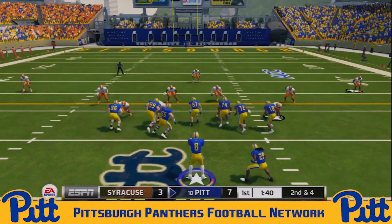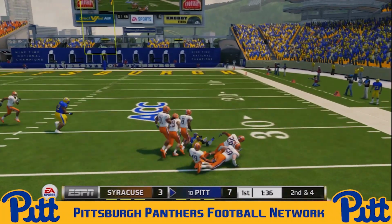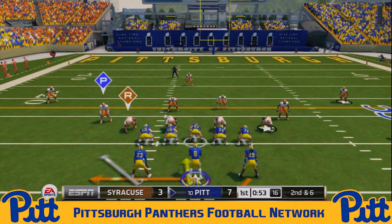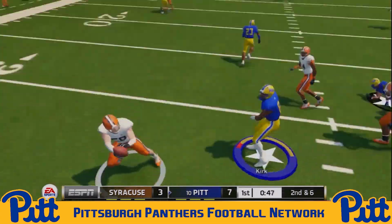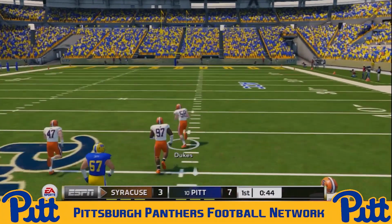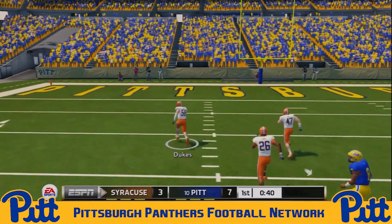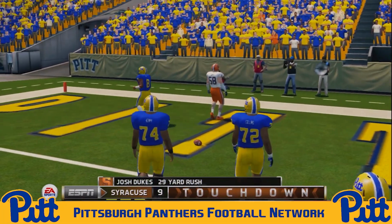Kirk showing off the arm talent and then showing off the legs as well. It's going to be C.J. London, the senior, former 5-star out of Cornelius, Oregon, that goes there for 10 yards and a first down pickup for the Panthers inside the Syracuse 30. 2nd and 6. Kirk triple option, pitches it, and Syracuse has it. It's Josh Dukes going the other way. He jumped in front of the pitch. Kirk with a horrific mistake, and Syracuse is going to take the lead.